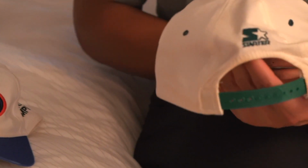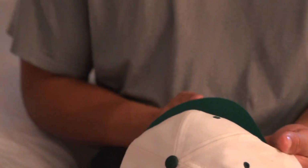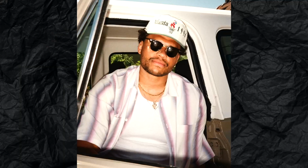This is with the Starter on the back. I think any Olympic memorabilia is super valuable. They only come once every 4 years, and each Olympics has a story. The 1996 Olympics, my dad went to the Canadian Olympic trials and ran the 100 meters. His goal was to run in the 1996 Olympics in Atlanta. I was 3 years old, so he was training for the Olympic trials while he had a baby. He didn't end up making it, but stories like that come along with the Olympics, which is super dope.